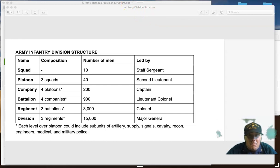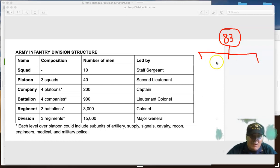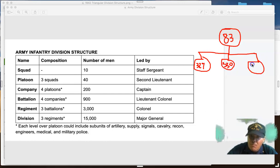Okay, so you got the 83rd Infantry Division. Okay, so here's your big infantry division. That division got three regiments. And in the case of the 83rd, it's the 329th Infantry Regiment, the 330th Infantry Regiment, and the 331st Infantry Regiment.